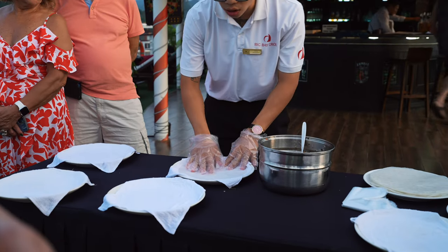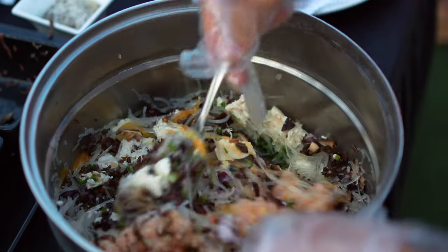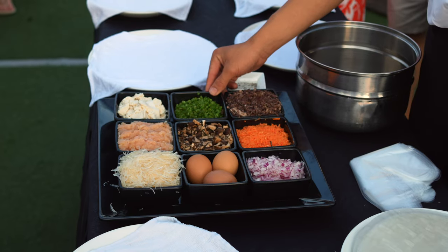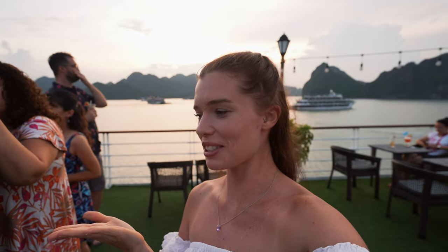The first step, you turn around like this to make it shorter. The staff are just showing us how to make spring rolls, and there's vermicelli noodles in there, mushrooms, carrots, chicken, egg, and lots of different colors. That's why it's actually called spring rolls, because it looks like spring inside it. It's very cute.